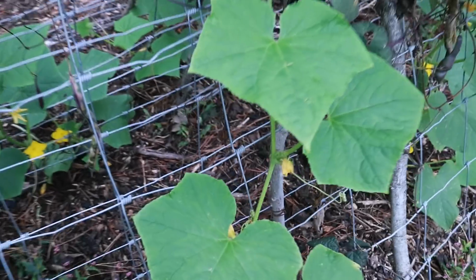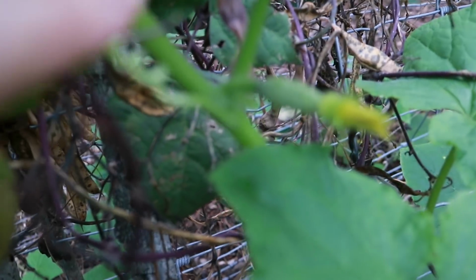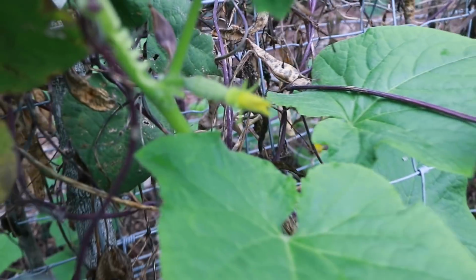These are the new cucumber plants that we stuck in amid the dying vines. So let's see, is there any sign of cucumbers on here yet? There are. Oh, look at that, look at that. That's so exciting. Cucumbers, fall cucumbers. I've not planted these before, but I'm looking forward to it.